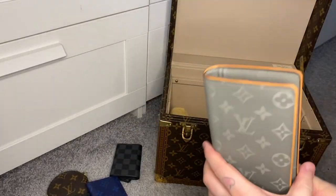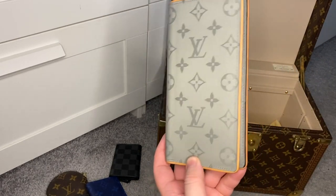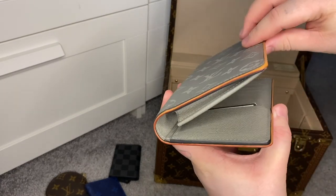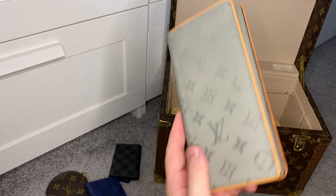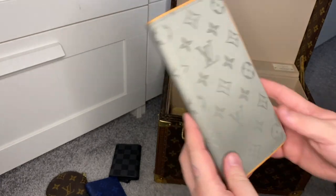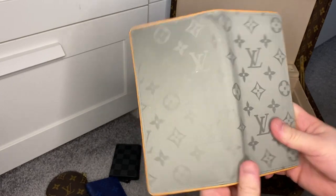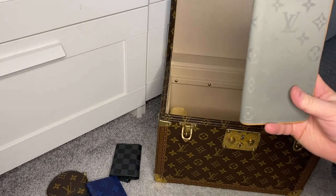My only downfall with the Brazza is naturally this is meant to be stuffed and used to its full potential, but when it's stuffed it is literally like this. So that can get a little bit annoying, but otherwise they are beautiful wallets. So that's the Brazza, and it has no pockets on the outside. It is just one long wallet.